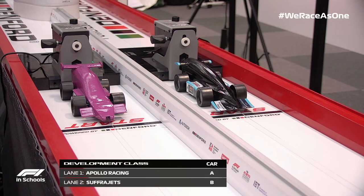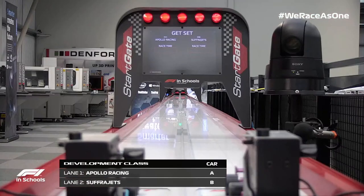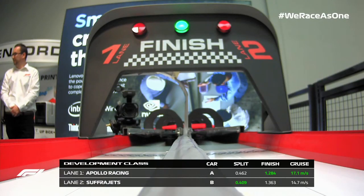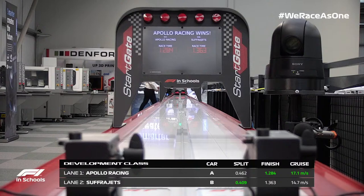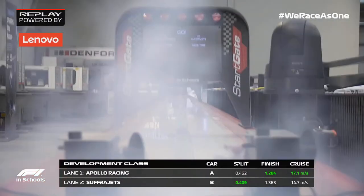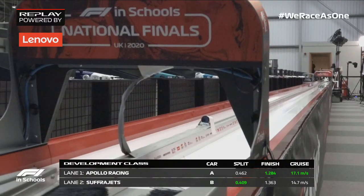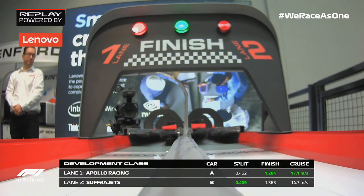So listen, let's go back down to the trackside to see whether the suffragettes can get an even faster time. But currently, that is first and second place to these two teams, the last ones in the development class. The button has been pushed by Oscar. Here we go. So 1.284 for Apollo Racing there, giving them a win again on that one. But suffragettes faster through the first split, so some interesting results there for the teams to take away. I'm sure if they're developing on the car for next year, then they'll be keen to see those stats.